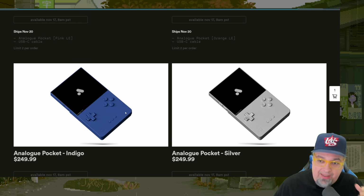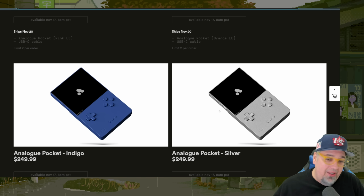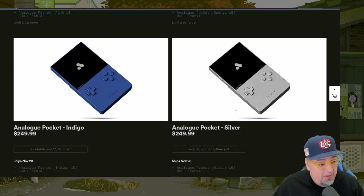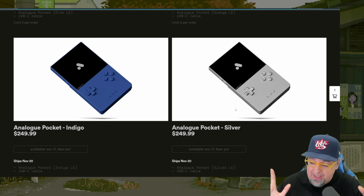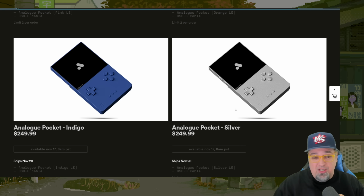I just really like the Analog Pocket, the Open FPGA. I have a lot of Game Boy games, that kind of thing. You play Game Boy Advance games. But yeah, I don't really need another one. But if I had the money, like money's tight right now, I just can't do it. But if I did have the disposable income, I'd go for that silver one.